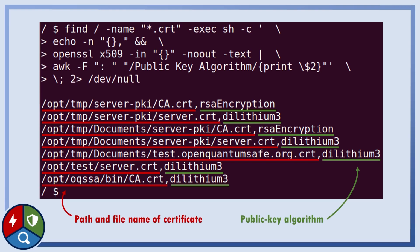Check the video description for a GitHub link to download both of these scripts. Whilst they probably won't create a 100% complete cryptographic inventory for your environments, they're there to demonstrate a point and could at least help cover some of the most common cryptographic assets.